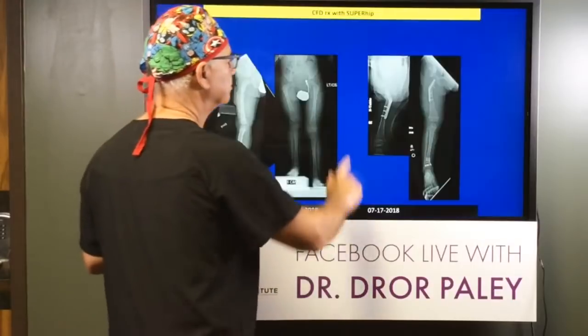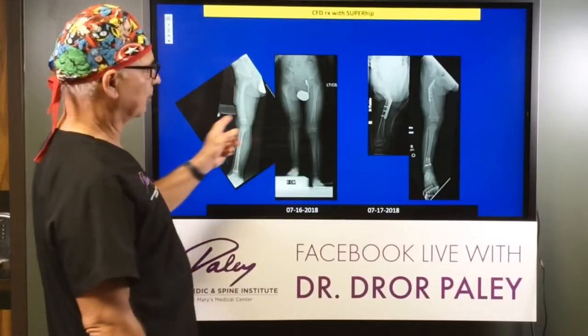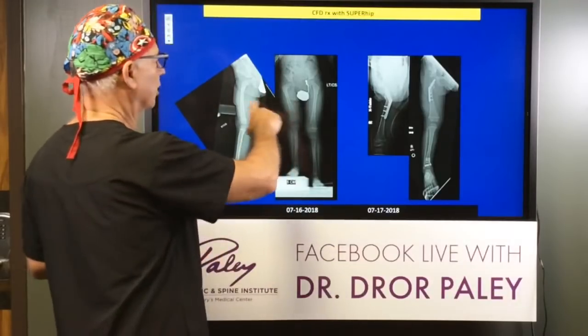And this lengthened and lengthened. You can see the lengthening gap. Okay, it just has one pin at each end. It needs a guide rod in the middle. And same thing in the tibia. Okay, so we do it femur or tibia.